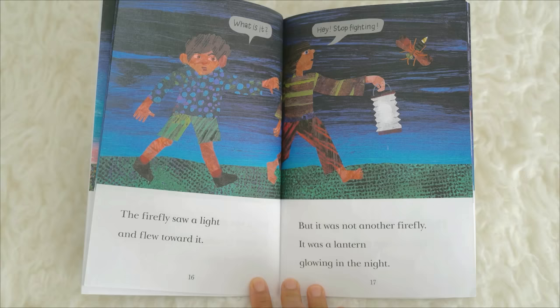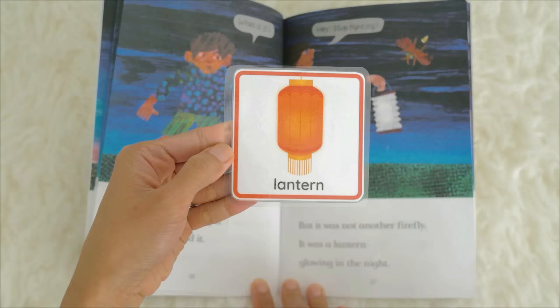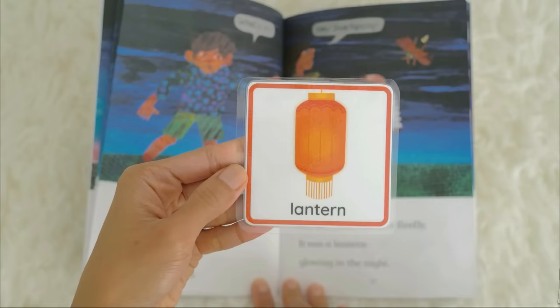The firefly saw a light and flew toward it. But it was not another firefly. It was a lantern glowing in the night. Where is the lantern? The lantern is right there. This is a lantern. A lantern. A lantern is glowing in the night. The firefly saw several lights and flew toward them.